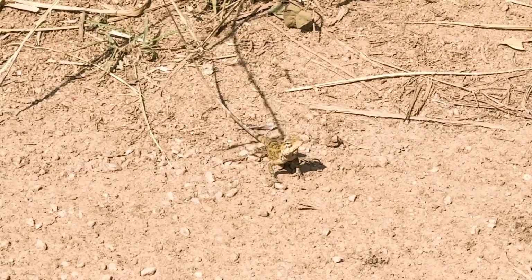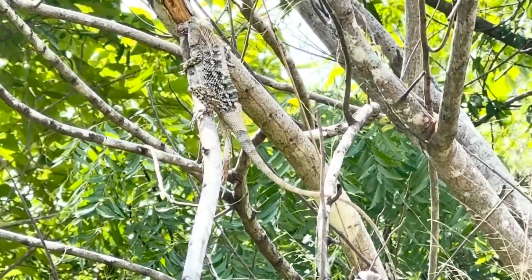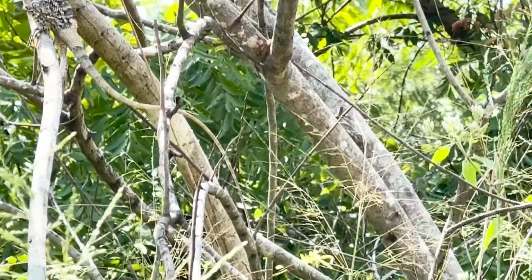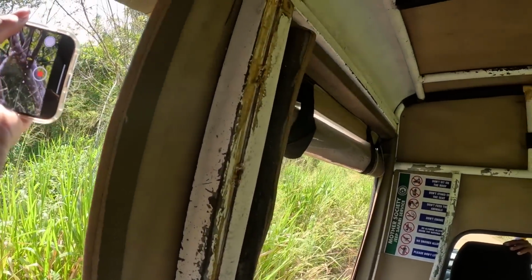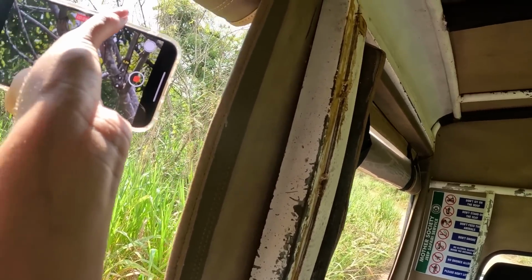Okay, so this lizard here is, the last one was a female lizard, and then this one is the male lizard, and he changes color. Look at the scales on the tail. And it's a long tail too, oh my goodness. Wow. What is the name of them? Garden lizard. Garden lizard? Yes. Garden lizard, wow. How fascinating.